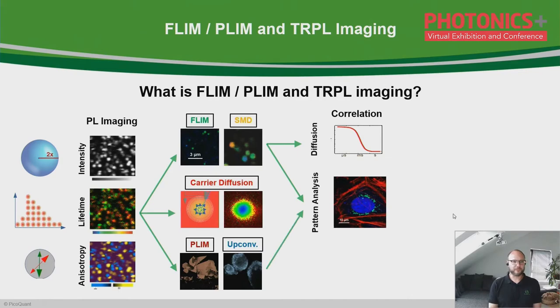Doesn't matter. So now you get new structures, new bright areas or spots which were not visible before, because when you just look at the lifetime alone. So this is a really powerful tool to check interactions of different structures. Are there interactions, energy transfer, or anything like this?